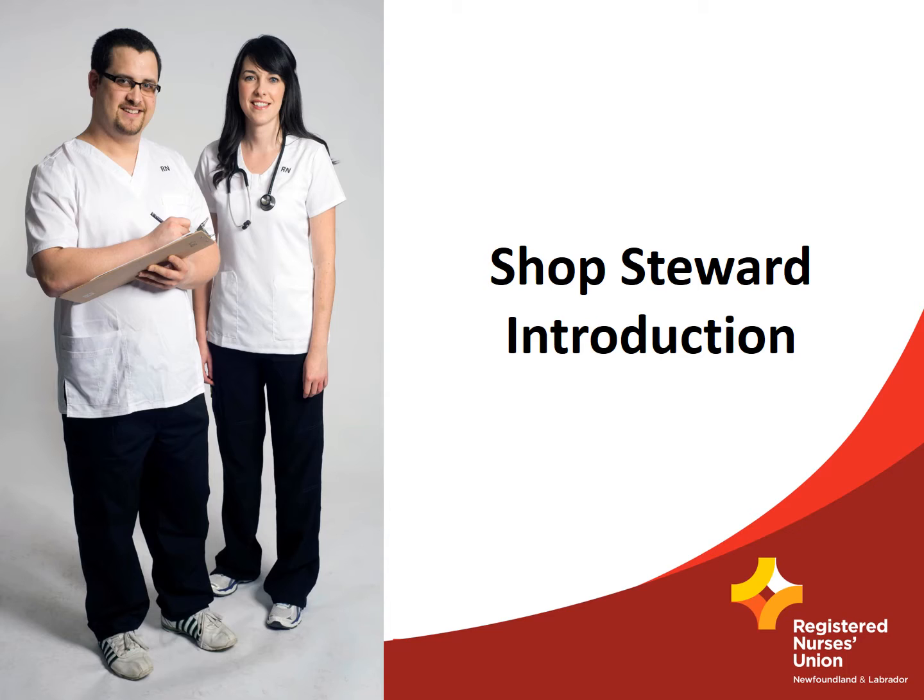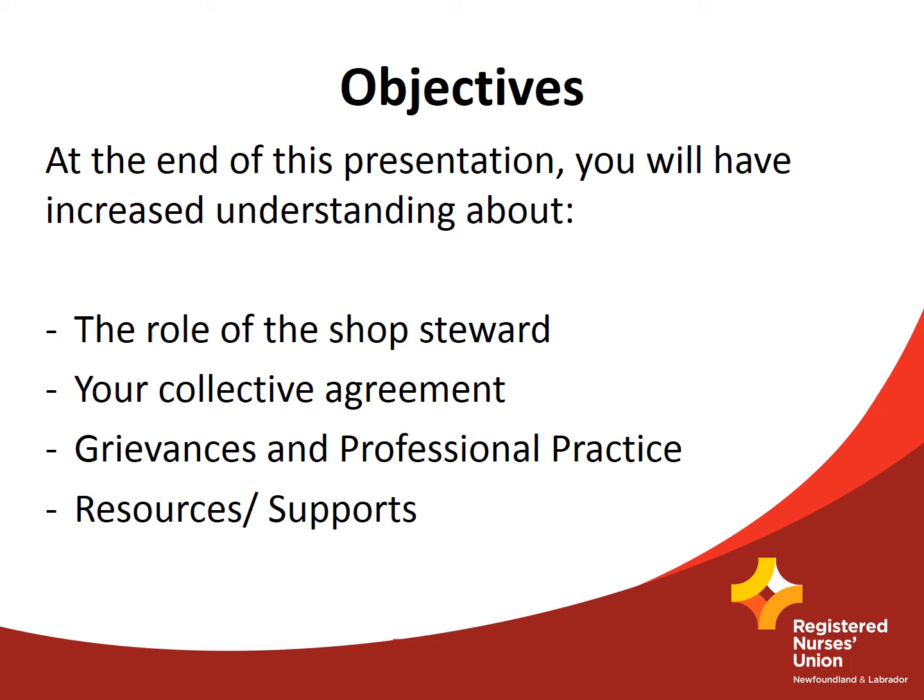As a new shop steward, you are eligible to attend an education session within your first year of appointment. To navigate the presentation, use the mouse or simply use the arrow keys. Also, have a copy of your collective agreement handy. At the end of this session, you will have increased your understanding about the role of the shop steward, getting to know your collective agreement, grievances and professional practice, resources and supports. These topics and more will be covered in greater depth at the shop steward education session.